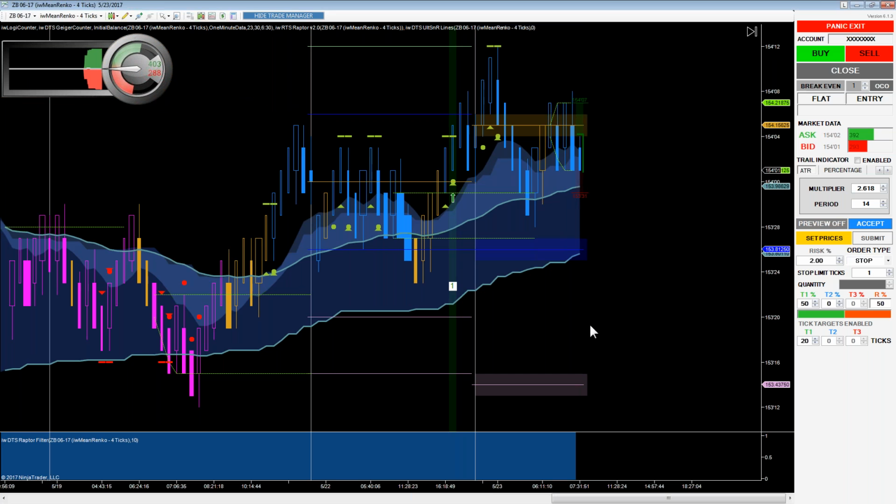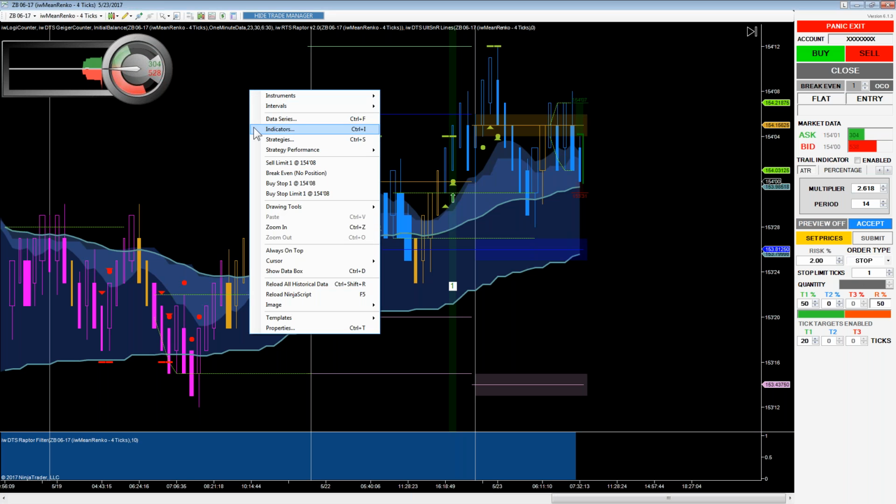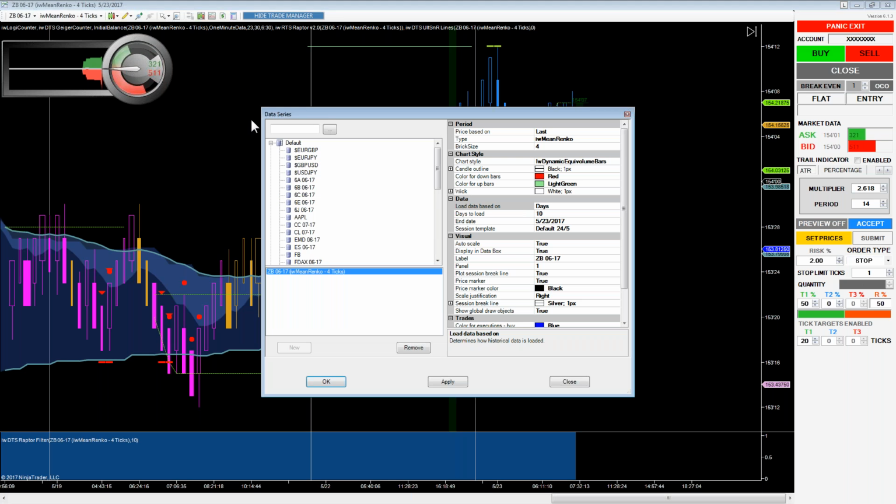So if the 446 setting isn't working for you, you can try the 244. Now that's kind of unique to the bond market. I think it's the only market I've ever used a 244 on. So if you go to your data series, you want to change your brick size down to 2 ticks.